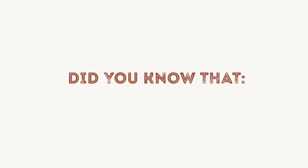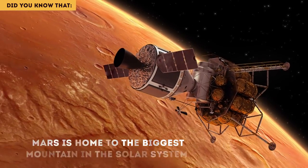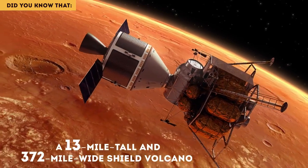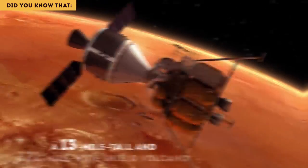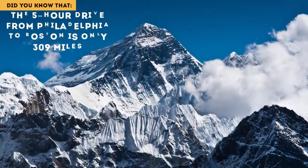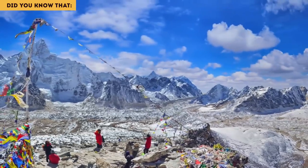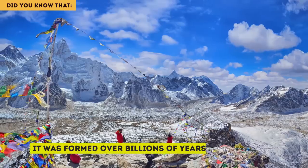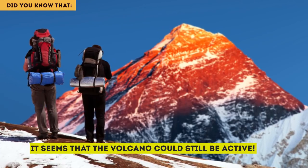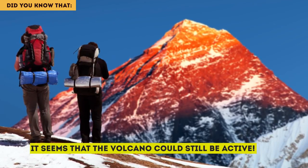By the way, did you know that Mars is home to the biggest mountain in the solar system? It's called Olympus Mons, and it's actually a 13-mile tall and 372-mile wide shield volcano. To put that in perspective, Mount Everest is just 5.5 miles tall, and the 5-hour drive from Philadelphia to Boston is only 309 miles. Yeah, this thing is a monster. It was formed over billions of years. But wait, it gets even more interesting. It seems that the volcano could still be active. Scientists aren't 100% sure, but there's some evidence of lava flow.